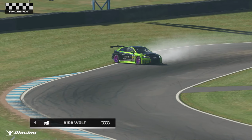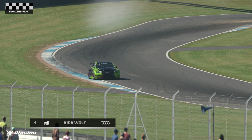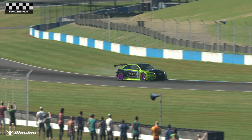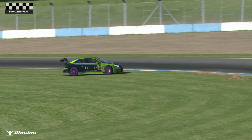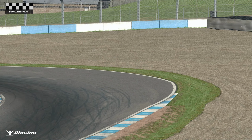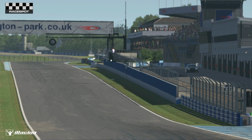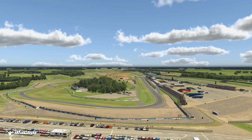Under a tenth of a second, splitting the 2nd, 3rd, and 4th place cars here, and some celebratory drifting from Kira Wolf there. Yeah, certainly very well deserved as well, as the number 2 car will celebrate a well-deserved race win at this stage. But my word, that is one of the better finishes that we've had so far this season.